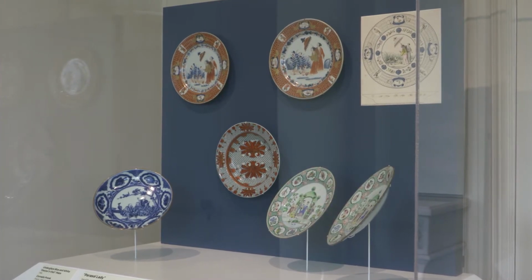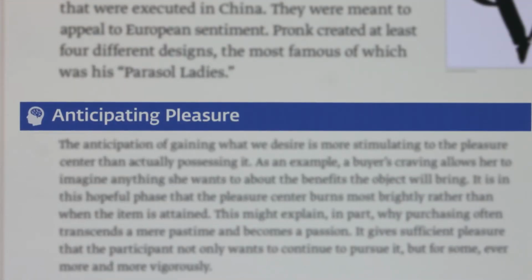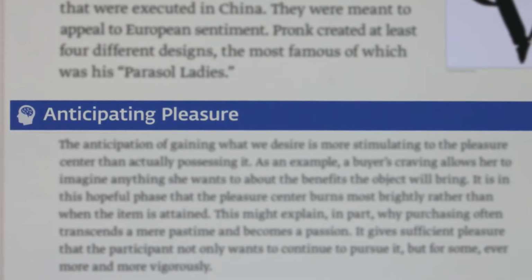And actually, anticipation of what we desire stimulates our pleasure center deep in our brain even more than getting what we desire. And that applies to us today. Thinking about what we want is actually more pleasant than getting it.